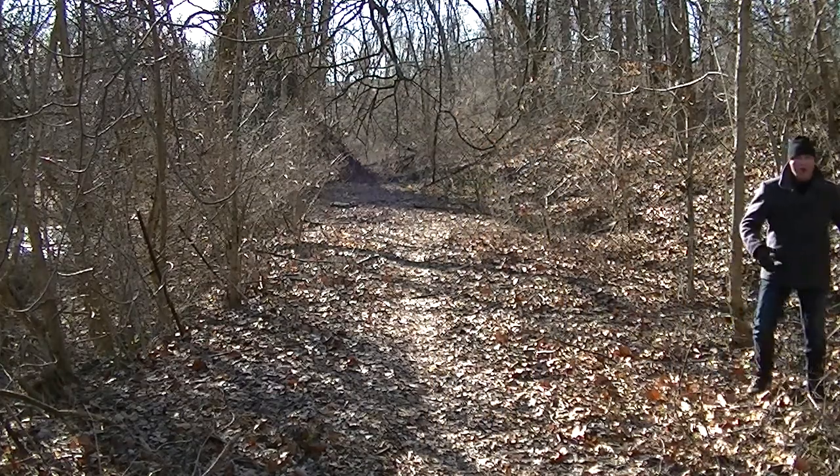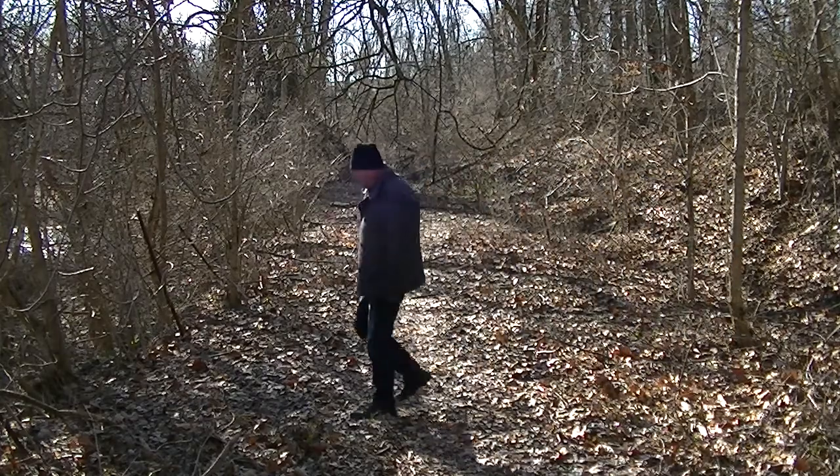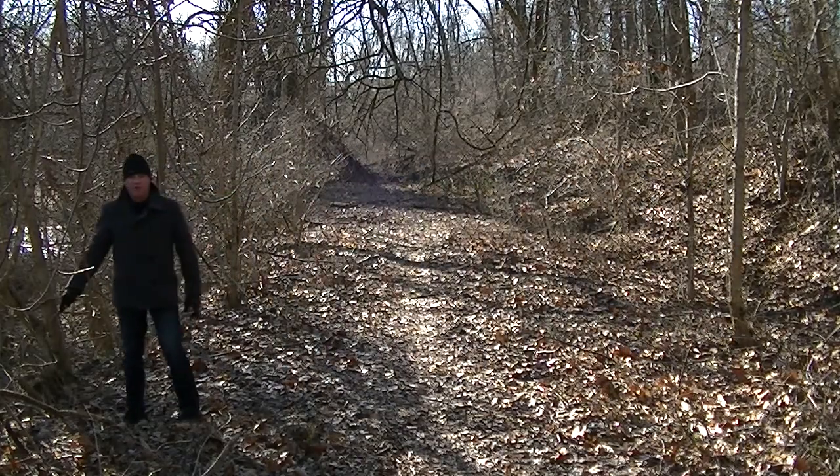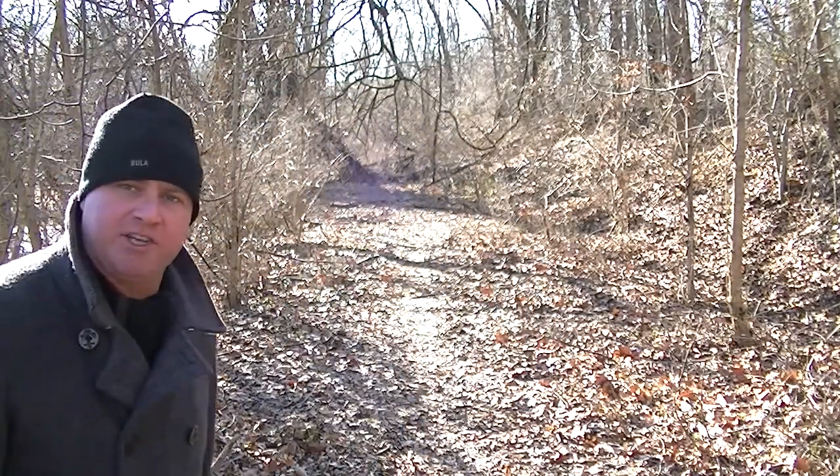Now I'm going to show you right now. This is the end of the road, right where I'm standing. Here's the end of the road on this side. This would be the middle. This would go to Piles Ford. It's just amazing. It's absolutely amazing that structures like this survive.